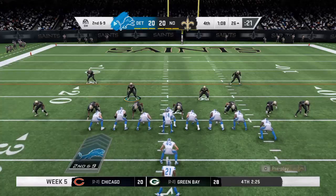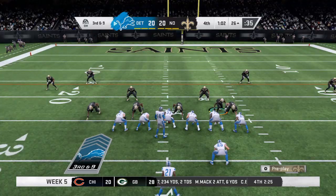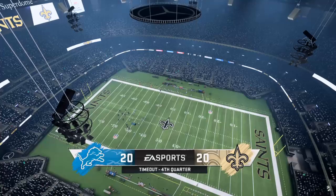So now Dalton. And this will be incomplete. Physical play on the football there, and it's second down. After an incomplete pass on second down, that'll leave him trying to convert on third and nine. Looking left side, and he's got a man. That's Lee. The Saints going to call the first of their timeouts, as they'll get it with just a shade under a minute to go in the game.